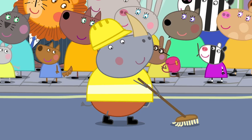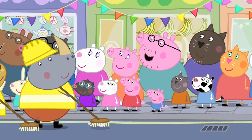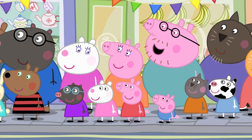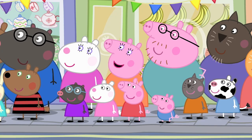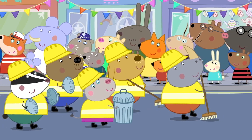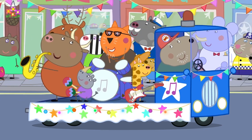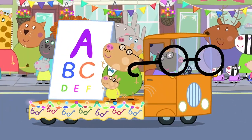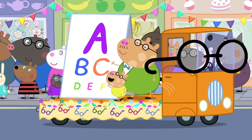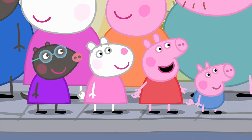What's that? Is it starting? No, that's just someone sweeping the road before the carnival comes. Oh, it actually sounds quite good. They're using brushes and dustbins to make music. The carnival has begun. Here is Mr. Bull and his fancy jazz band. It is Mr. Pony, the optician. Hello. Look, Pedro's on the lorry. Hello. Hello, Pedro. I wish I was in the carnival.